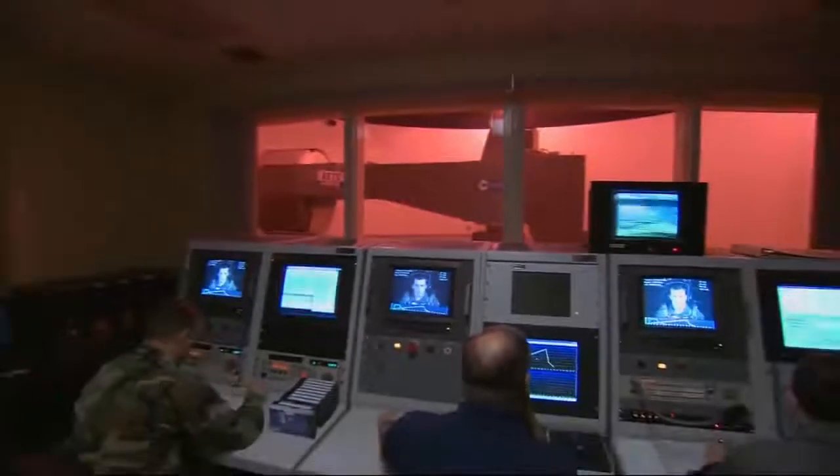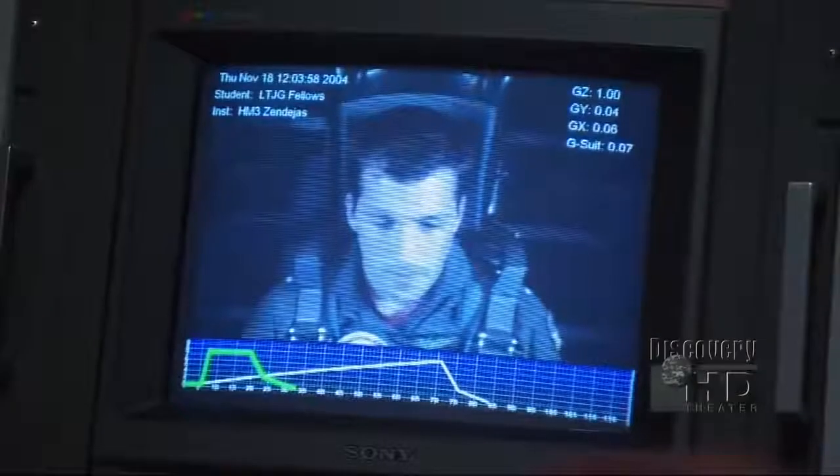Comm check, please. Loud and clear. Read you the same, loud and clear. Restraint system? All four locked. But even with all the safety checks, once the door closes, he's on his own. G-suit? Plugged in, comfort zipper zipped. All right, pilot is clean, gondola is clean.